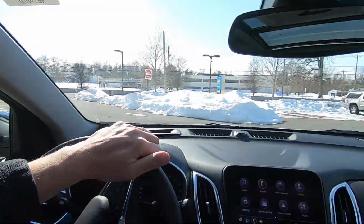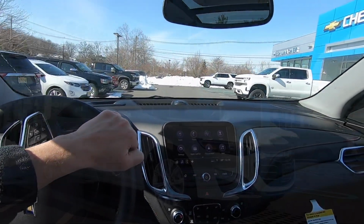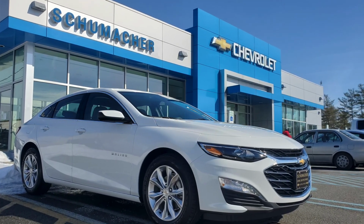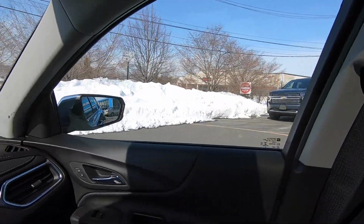All right, ladies and gents, we got a busy day planned ahead today. I'm already well into it. It's 12:14 in the afternoon. I just delivered this Chevrolet Malibu, real nice 2021. In about an hour and a half, I'm delivering that Tahoe, and I gotta run to our Denville location real quick to pick up a Camaro for what we call a show and tell.